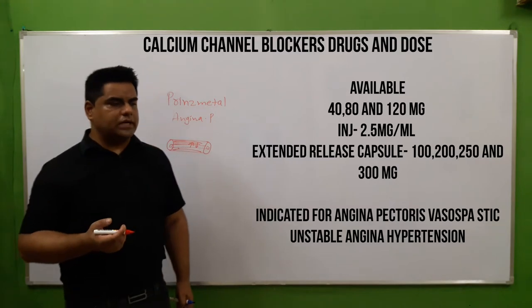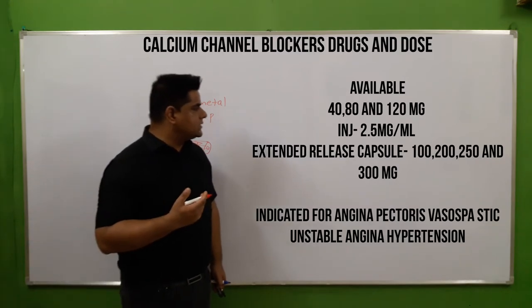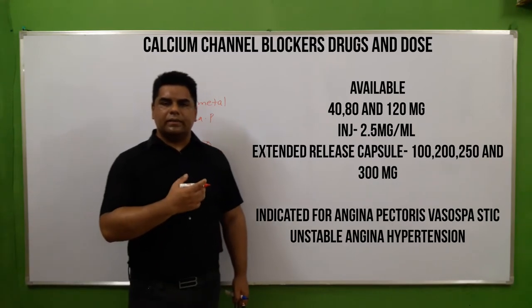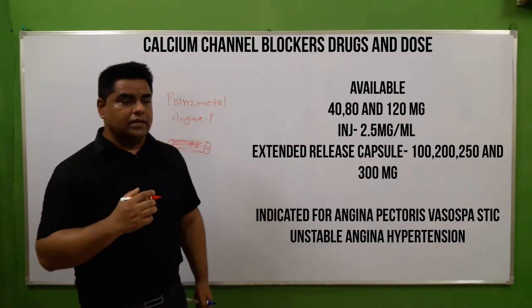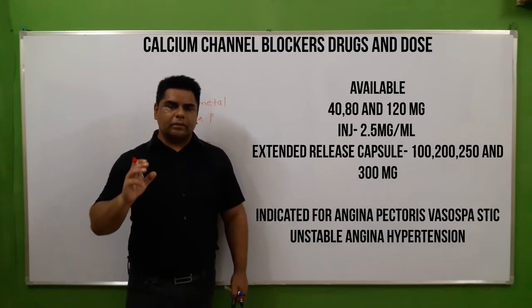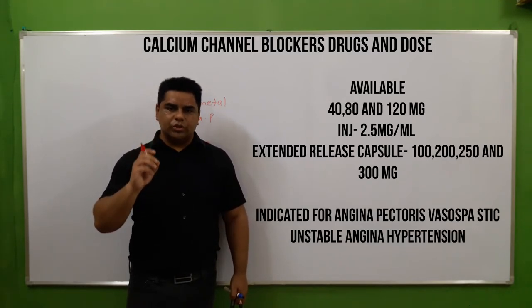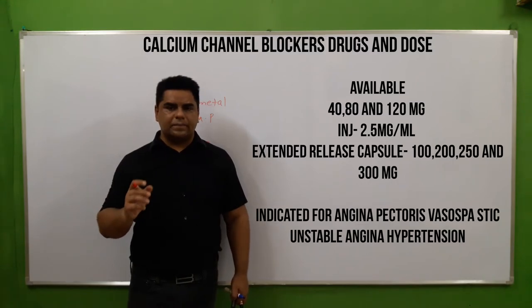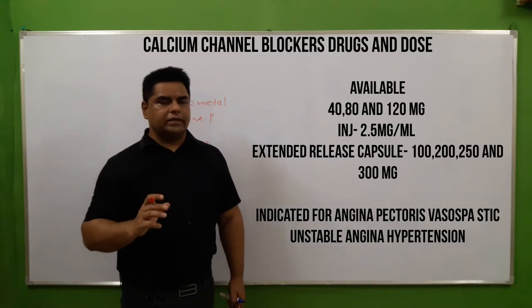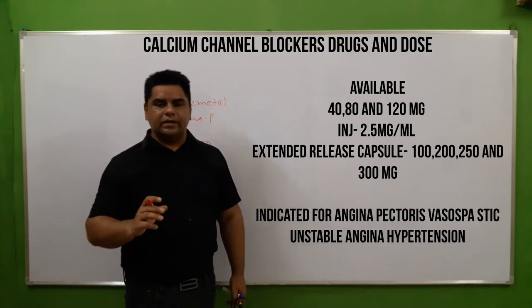So in case of angina, the dose is 80 to 120 mg thrice a day, three times a day. And again, educate the patient not to chew or crush the tablet or capsule. Take it directly before bedtime.